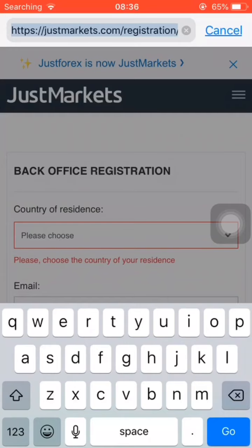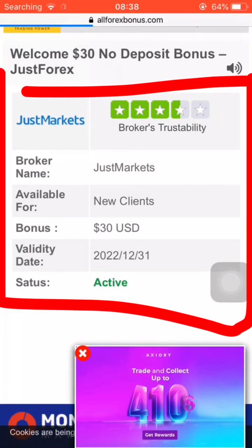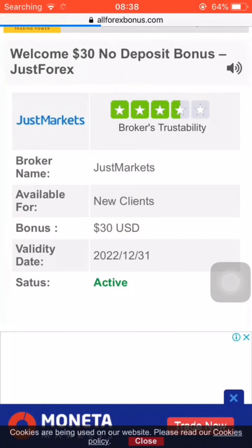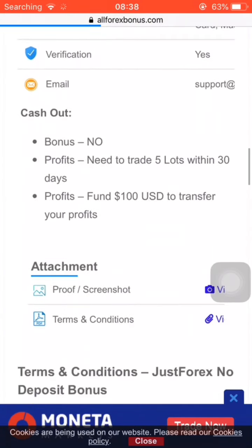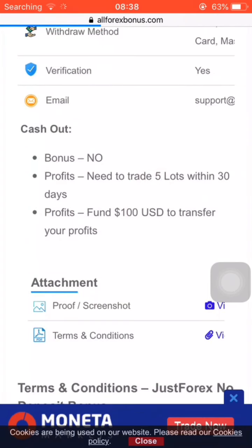Before we go further, guys, you can see also the trustability of the broker right here. The broker is well trusted, and you can see the rating here. The broker is active and very nice. And as you can see, all you have to do is trade 5 lot size within 30 days, and you can withdraw a maximum of 100 USD, guys. It's very simple, and everything is well here.